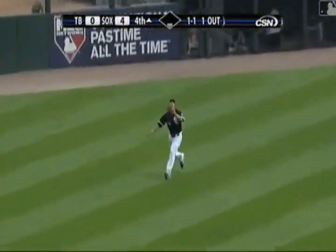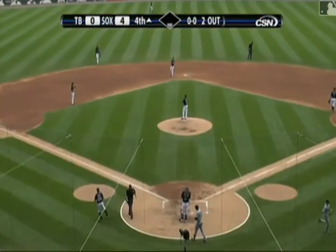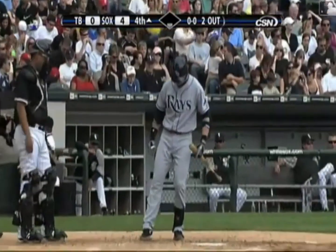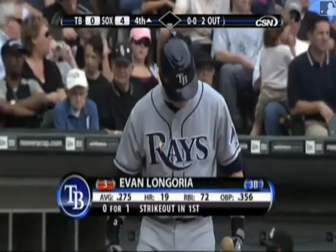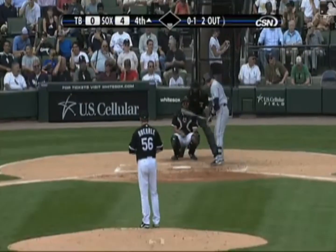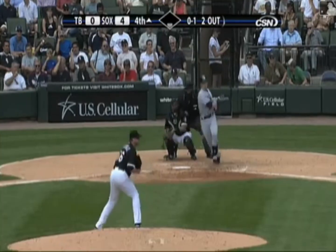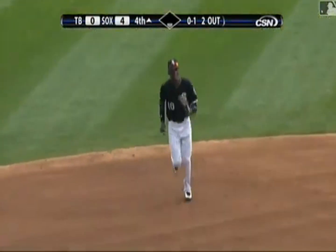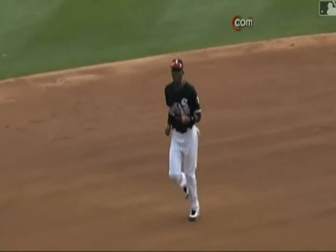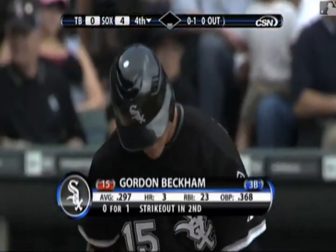Into left field, Carlos. 2 down. That'll bring up Longoria, who struck out on a good changeup, low and away. Evan was a shortstop that they decided to move to third base. That was in college, and certainly has adapted well. That's 12 up, 12 down, and it is still 4-0. Good guys. And well dressed, might I add. Oh, sartorially. Kidding me?